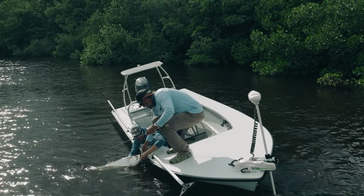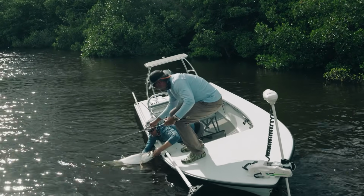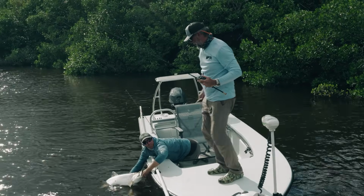Took a mirror lure to do it. Took a mirror lure, Lil Wayne, coming through. Coming in clutch, Lil Wayne.